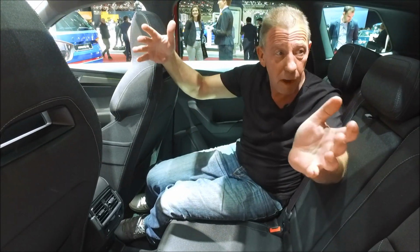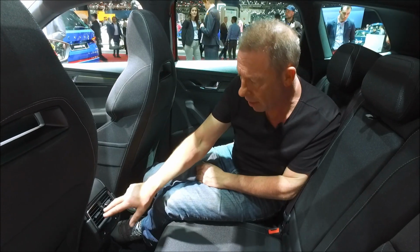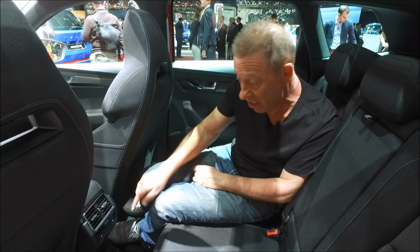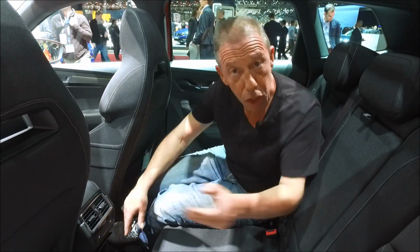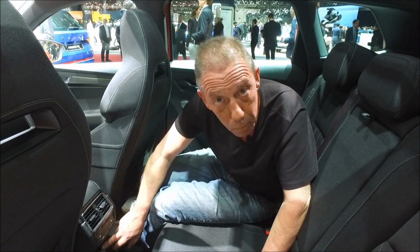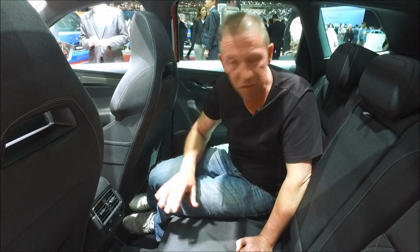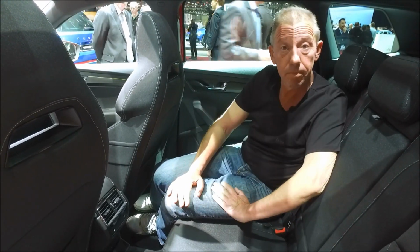You get a lovely big panoramic roof, got these really nicely styled seats as well, independent heating controls for the passengers at the back, and they've even put heated seats in at the back as well. Down at the bottom here, well, yeah, we got USB charger, and there's a 12-volt port as well. There's a little bit of a large bit in the middle there, but you can be forgiven for that. It's really comfortable. I like the Karoq.